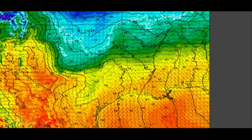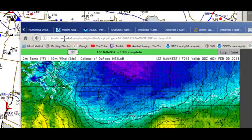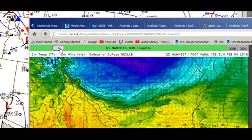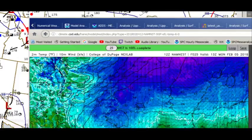So, you know, this is a really good tool you can use to kind of keep track of the air masses. That's at College of DuPage there. That's under their model products. And all you have to do is go to this bar here, and you can animate the graphics really easily.